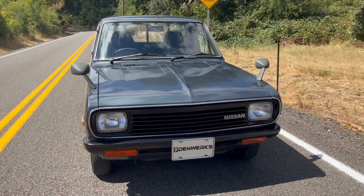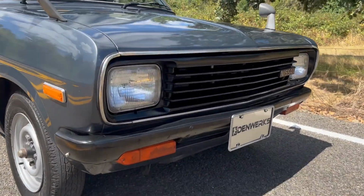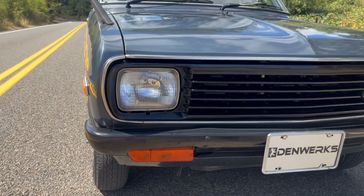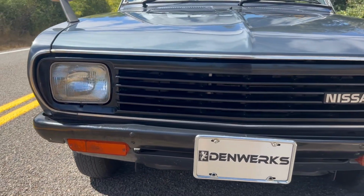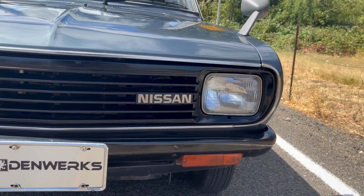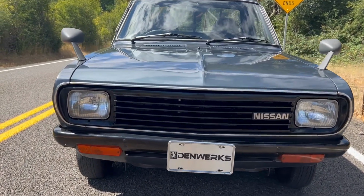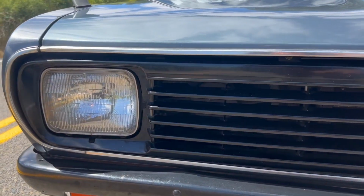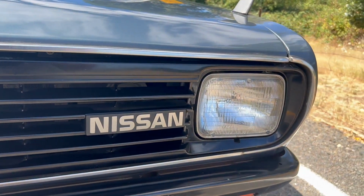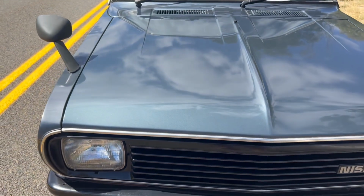One of the first things I like about it is I love the grill. I actually love the style of that. Very Japanese, very European looking, but really neat overall. The bumper you can see is a little lower on the right hand side, probably just needs to be straightened. No brakes in the grill though. Sometimes people convert these over to the round headlights, the vintage ones, and the grill, so you can do that if you wanted.